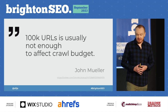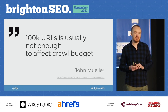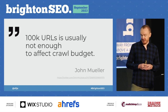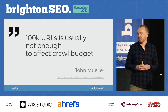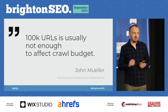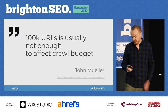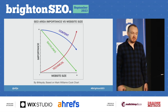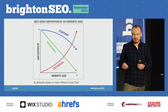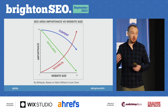It varies a lot, but I like this quote from John Mueller, who basically says that if your website is less than 100,000 pages, basically you should not be too much worried about crawl budget. Well, that's maybe the limit between smaller and larger websites, but then again, it depends. However, what really matters is to understand that on larger websites, your key topics will change from authority content to more and more technical stuff.